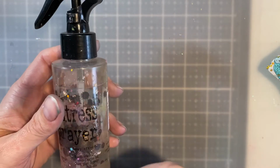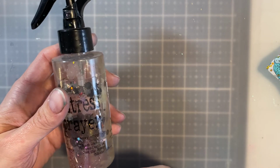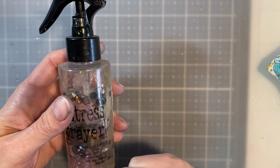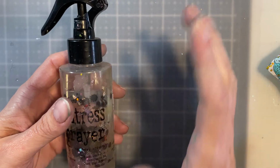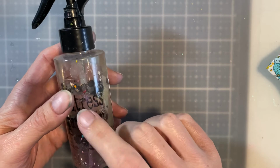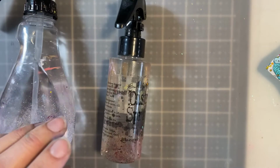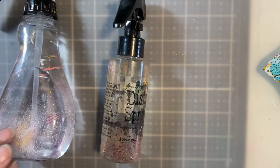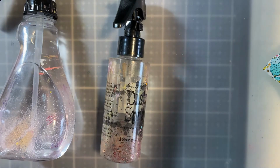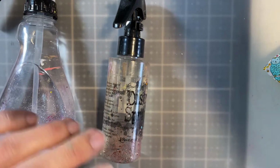A water bottle. I use this for everything: cleaning up, spraying my pigment ink down, moving around watercolor. I have 3 on my desk. This is one, this is the other, and this is my third one. I have 3 because I lose them all the time. Don't ask me why I have 3. I use them all.